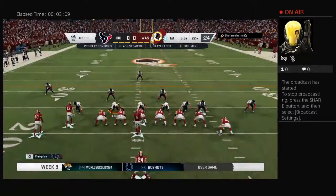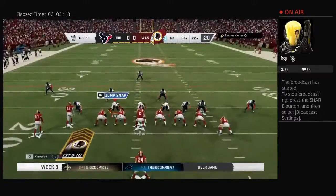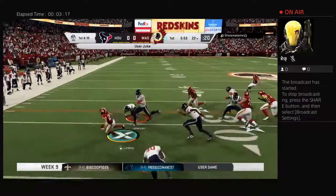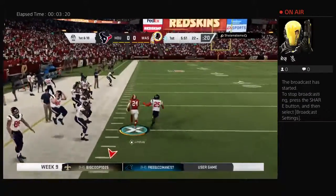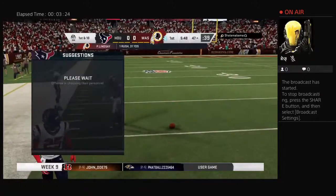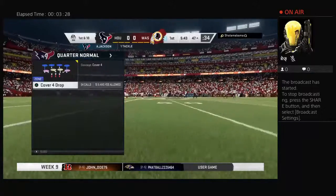Set, 180. Watch the curl. Watch the curl. Run. They'll run for the first time with Phillip Lindsay. Room here to run. And he'll be taken down, but not before they work it across midfield. 31 yards there and a first down.